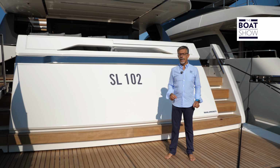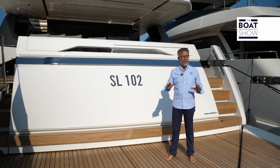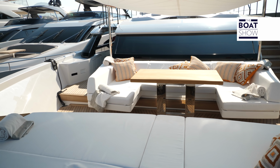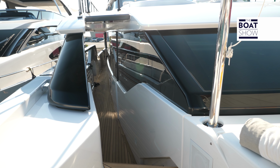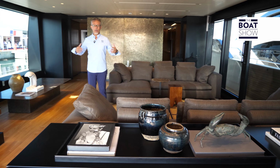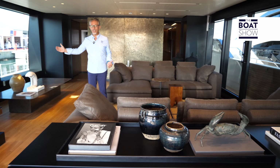Certain yachts may seem to build the same, but this one, the SANLORENZO SL102, is completely different from the others. It is asymmetrical. The external walkway is only on the right. They've got rid of the left one, so there's more space inside, and you're much closer to the sea.